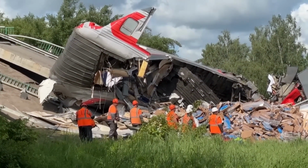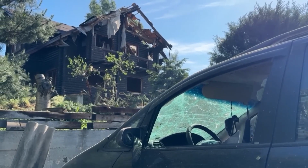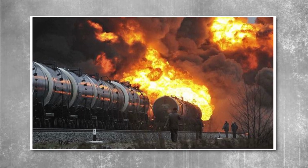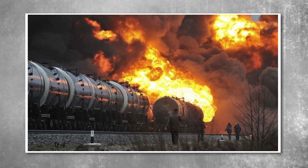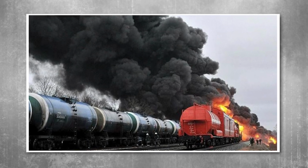It blasted through the steel and set off a fireball that burned at 2,500 degrees Celsius. The fuel exploded instantly, and the heat spread through the tank ventilation systems to the next cars. Within 15 seconds, 4 of them were on fire.